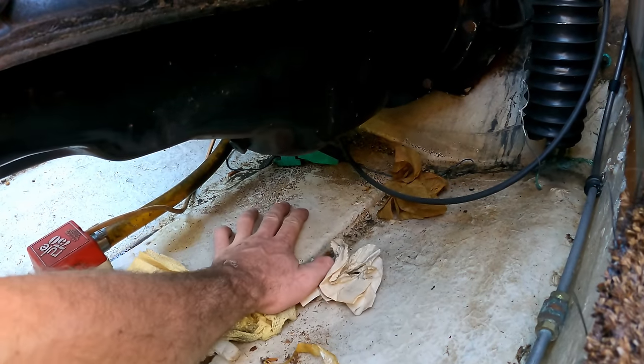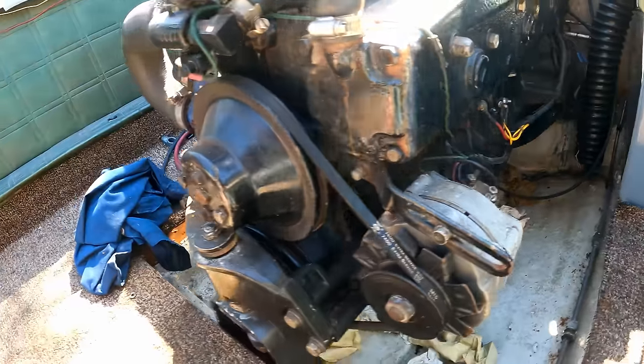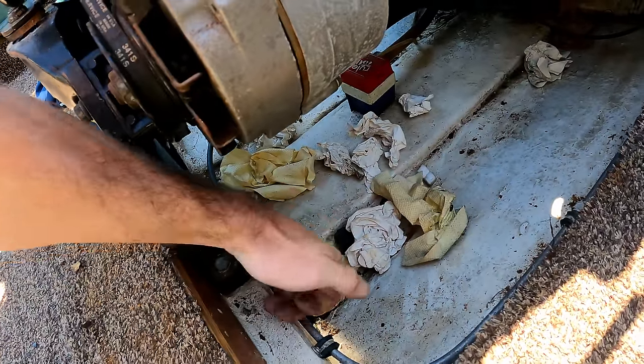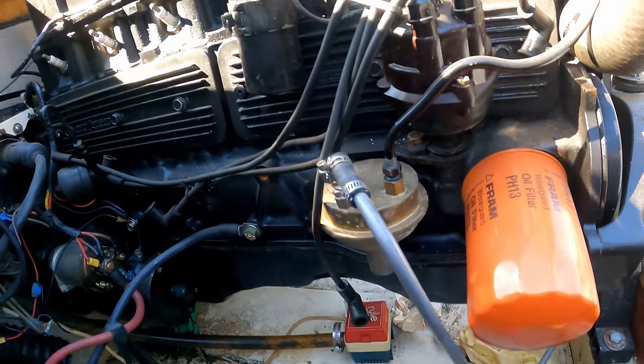The bilge area, nice and clean and dry, no oil drips at all. Here's a look at the starter solenoid. Give her a little rock. Oh, motor mounts, super solid. That's what's great about storing a boat indoors. The old school Fram.